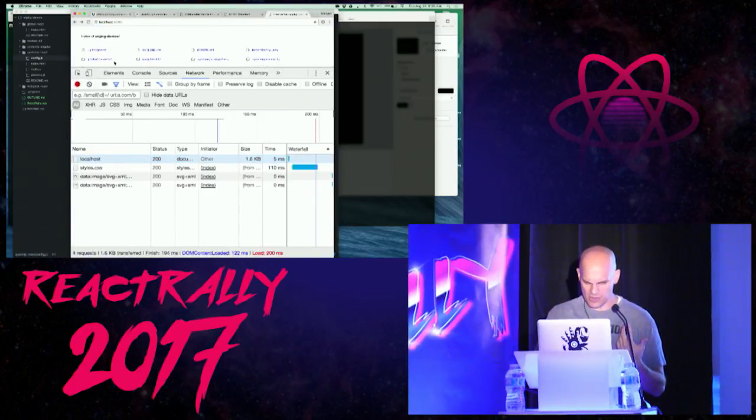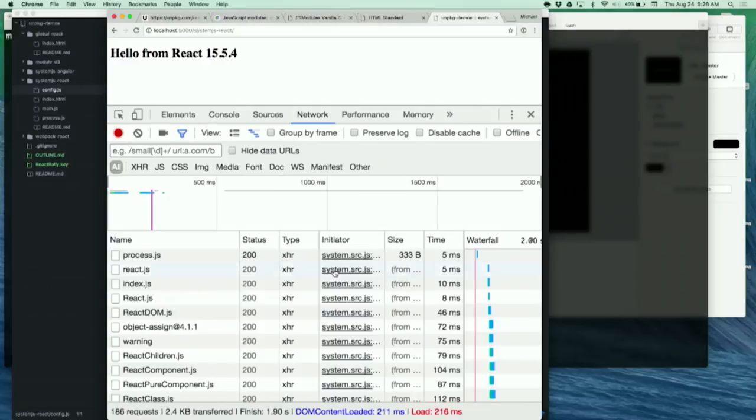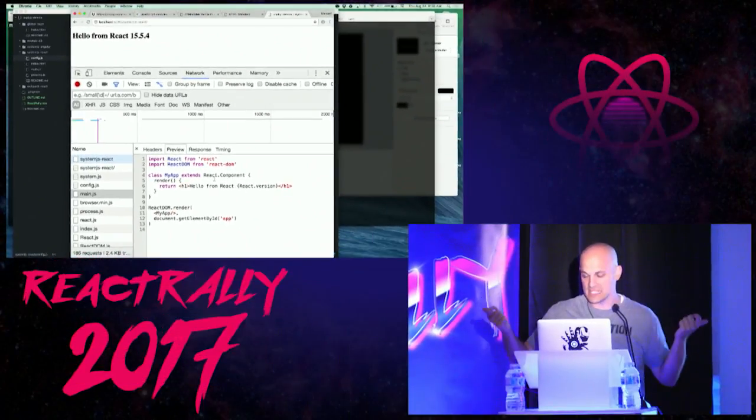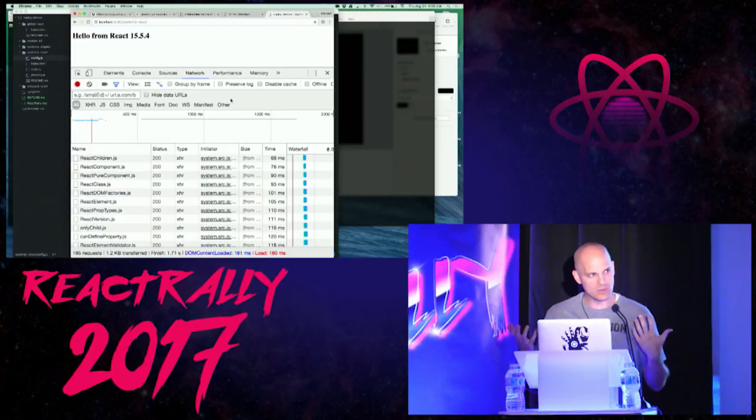Cool, so let's load up this other demo. We're not using that anymore. Let's go to System.js React. Check out the network tab on this one. We made 186 requests. It all started with our app, and System.js used that as the entry point and went back from there, tracing the whole require graph, this import graph. It traces all your dependencies and dynamically loads these things off of the CDN. So lots and lots of requests, but I think it's kind of cool that we're actually loading things now at the module level.